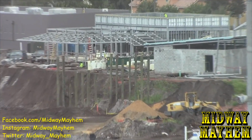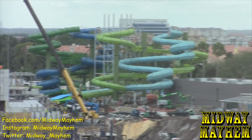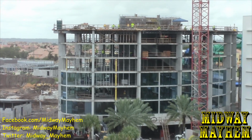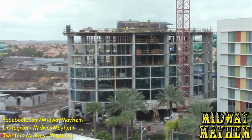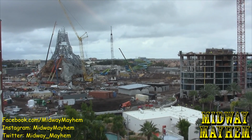And then over here where there's going to be a quick service as well as a restroom, nothing's changed too much. This slide tower complex over here, well, not really much has changed there either. But this right here, another one of the towers for Cabana Bay, the one we've covered in other updates, is really starting to rise into the air, almost at its highest point now.